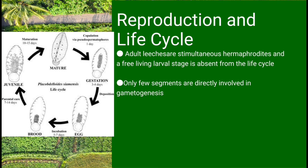For their reproduction, adult leeches are simultaneous hermaphrodites, a free-living larval stage is absent from the life cycle, and only a few segments are directly involved in gametogenesis.